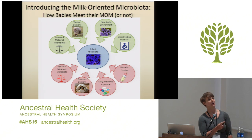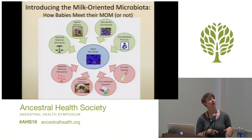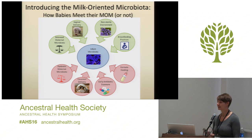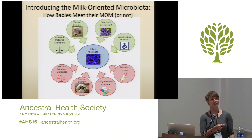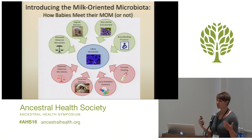In addition, the early environment. Someone was saying before about how you wash everything for your first baby, but really having a non-sterile environment is important to expose them to microbes in the environment. Early antibiotic exposure is really becoming a problem now, especially with kids having weakened immune systems. They get a lot of antibiotics really early in life, and this can just have a devastating effect on the microbiota, especially during this critical period. And today I'm going to be focusing on breastfeeding and the differences between breast and formula feeding and the actual components in breast milk that promote proper colonization of the infant gut.